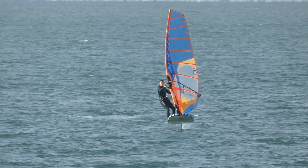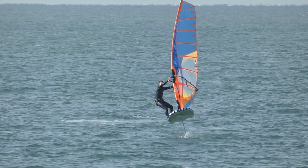The nice dismount there. Like I said, foiling is all about that. Once that foil comes out of the water, it loses its lift and just sends you straight back to the water. So how do you avoid this? Well, it's practice. They do say it is good to get towed behind the boat.